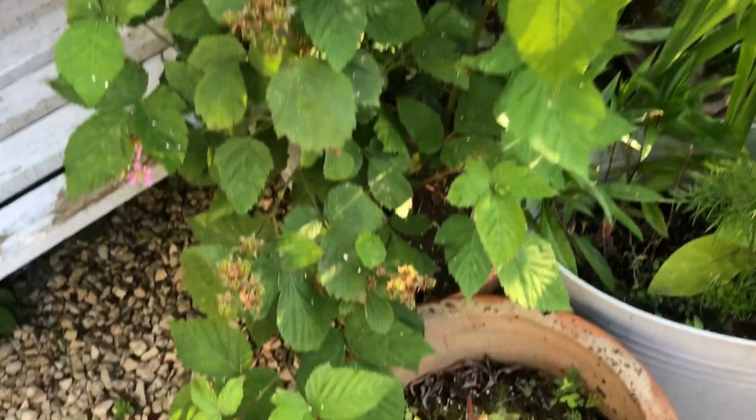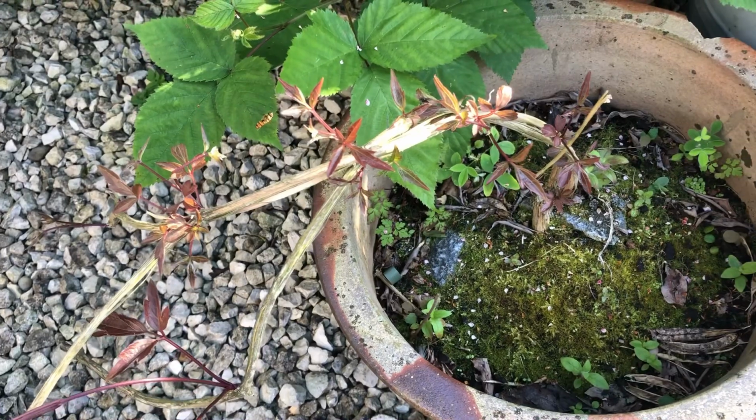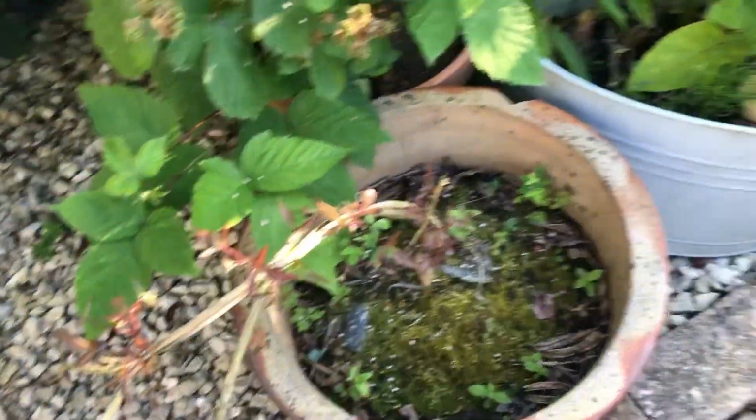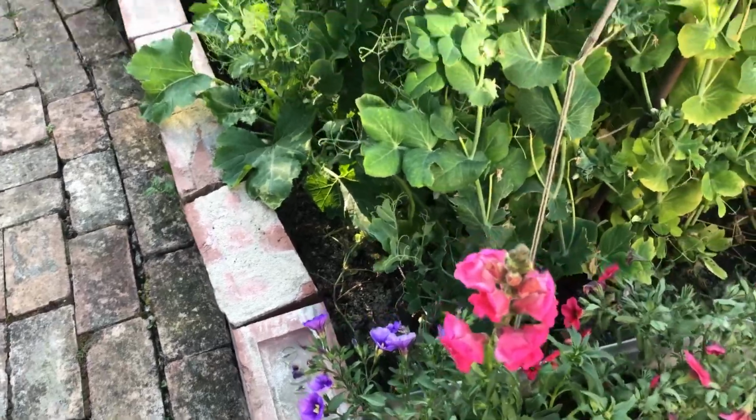This is my bramble bush. It's a thornless bramble. Oh, and that's my clematis that I'm just showing you there because I chopped it right back and it seems to have started to sprout again. There's some snapdragons. So these are my peas.